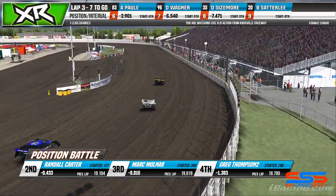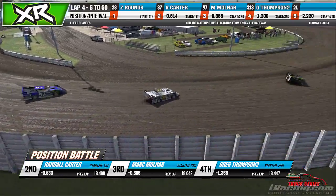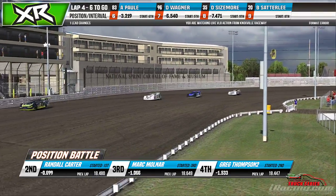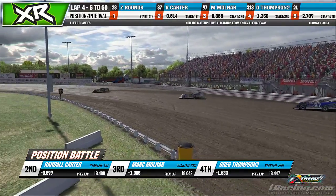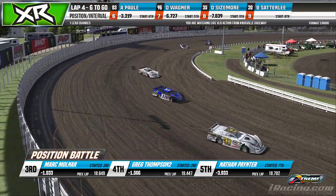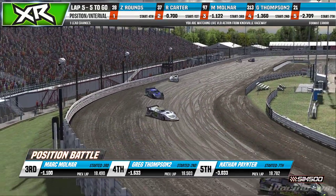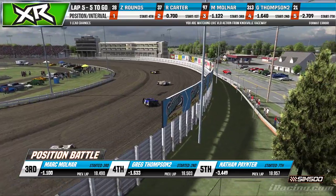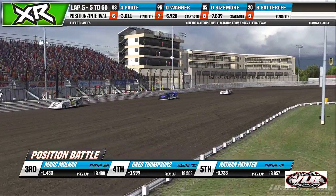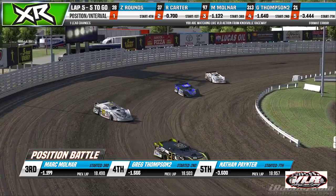A very patient drive and a very calculated move from the 28 of Zach Rounds. He completes lap number 4, so 4 down and 6 laps left to run here around the Knoxville Raceway. Randall Carter comfortable in position number 2, along with the 97 of Mark Molnar in 3rd. Those 3 drivers are looking to advance to the, I think it's a 50 lapper later on tonight. Greg Thompson in the 313, who started on the front row and got a little bit sideways on the opening turn, sits there in 4th as he tries to catch the 97, but it doesn't look like he's catching anything at the moment other than a cold.